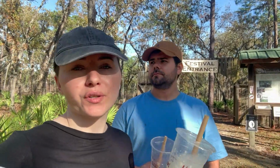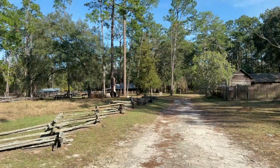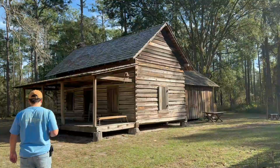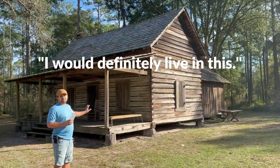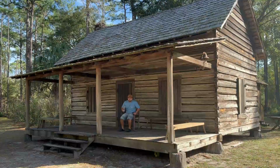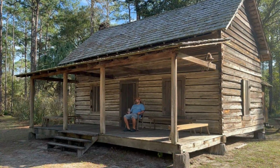And it's in a whole nature center, so you can hike around here too. You don't have to go just to the farm. It's a beautiful day today, so we're still gonna go hike. Nick loves his cabins. He's excited to see this here. I would definitely live in this. A Florida cabin. Yes.